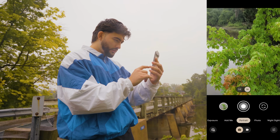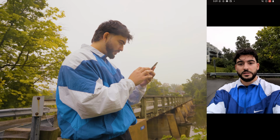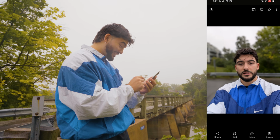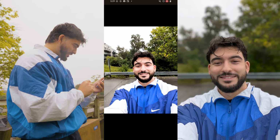Try and use portrait here. If I switch around, take a selfie. Let me check real quick, how does that work? My face is not ideal here. Let me do that again. Take a proper selfie this time.